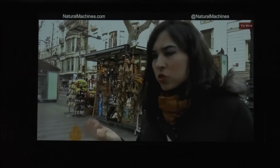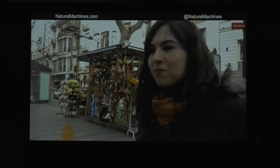It's good. It tastes like a normal cookie. It can't be from a printer. It's really good.